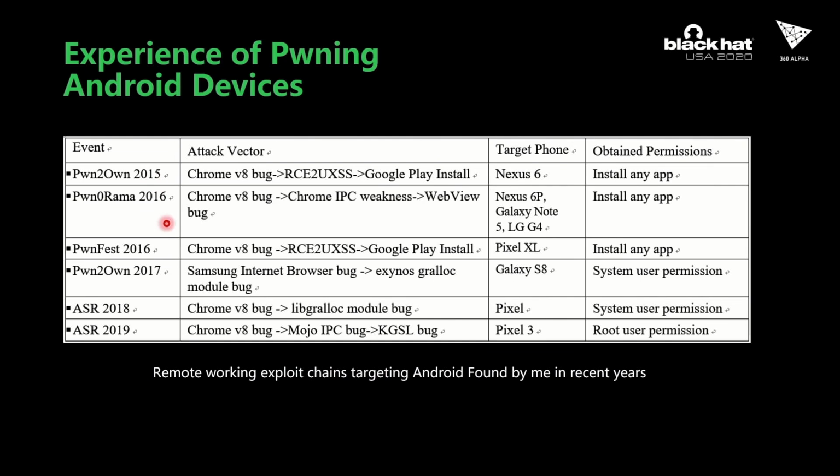In Mobile Pwn2Own 2016, I pwned a Nexus 6P phone with a single exploit chain. The exploit chain also started from a V8 bug, combined with a Chrome IPC weakness.